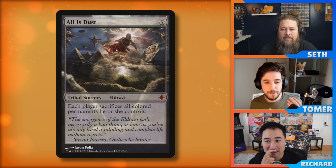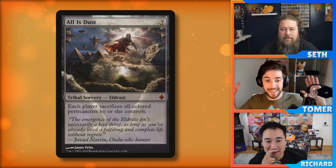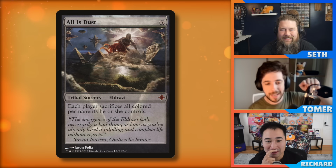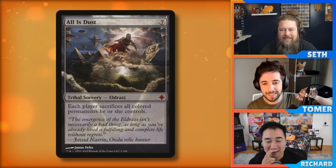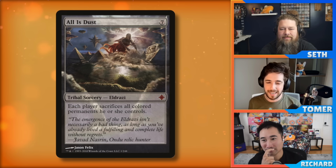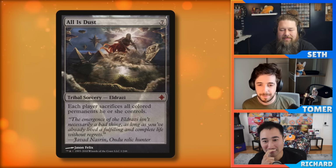And then as I said, if you're in a colorless deck, if you're in an Eldrazi deck, this doesn't touch your board. In an Eldrazi deck, this is your best card in your entire deck because it doesn't touch your board and it ruins everybody else's board. And I think that's going to be better than any Eldrazi Titan you could throw in there.